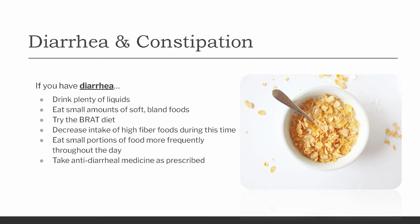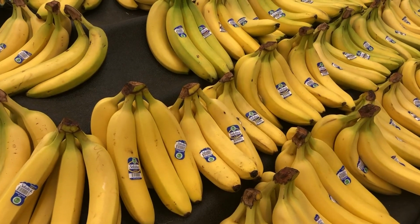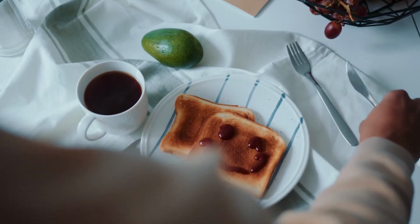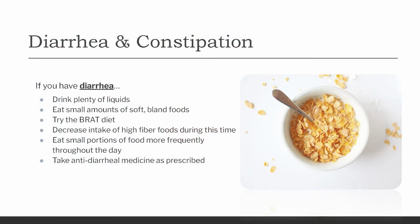Both are commonly experienced by oncology patients. First up, diarrhea. If you're experiencing diarrhea or loose, watery stools, you're at risk for dehydration, so it's important to drink plenty of fluids. Eat small amounts of soft, bland foods, such as those found on the BRAT diet. BRAT stands for bananas, rice, applesauce, and toast. These are low-fiber foods that can help bind your stool and slow down diarrhea.